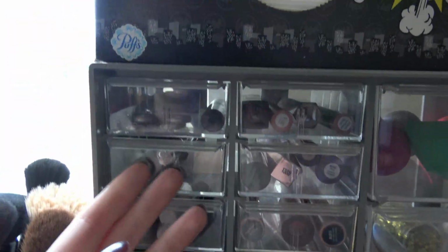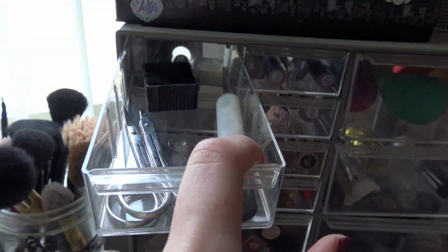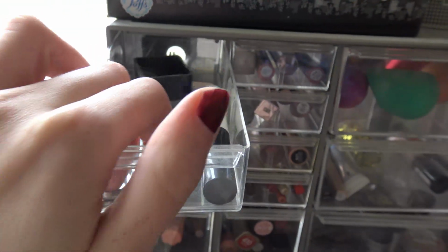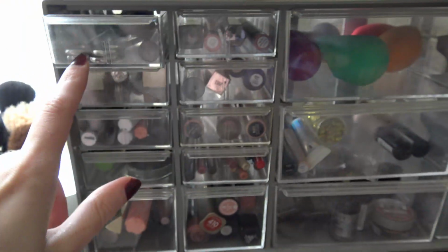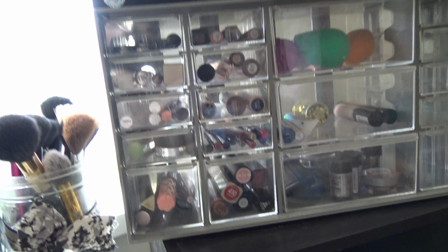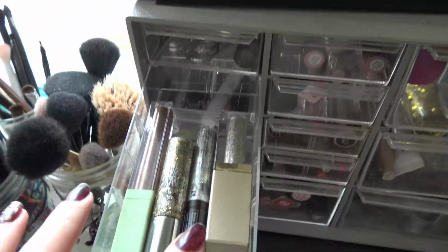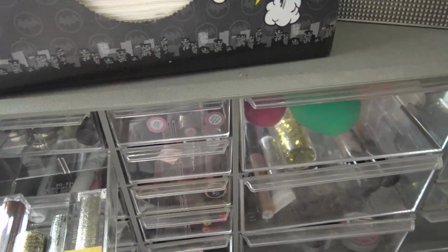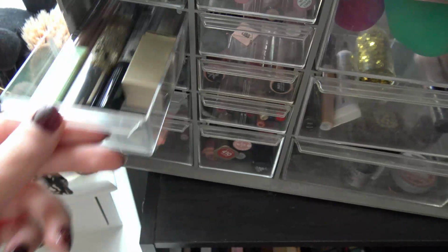And then in this drawer up here is my eyelash glue, eyeliner sharpener, and the scissors I use to trim my eyebrows. And then in this drawer I have my liquid glitters. So these are liquid eyeliners, and then these two are like, yeah, liquid glitters or pigments.